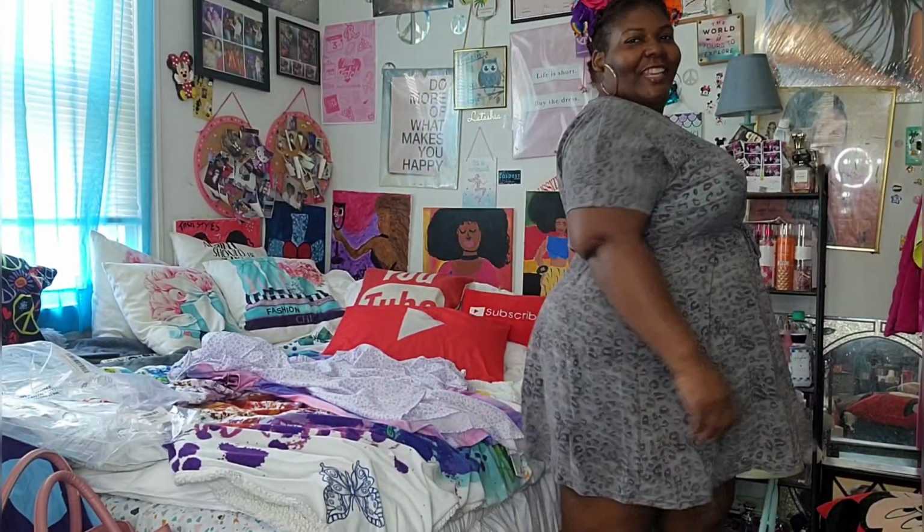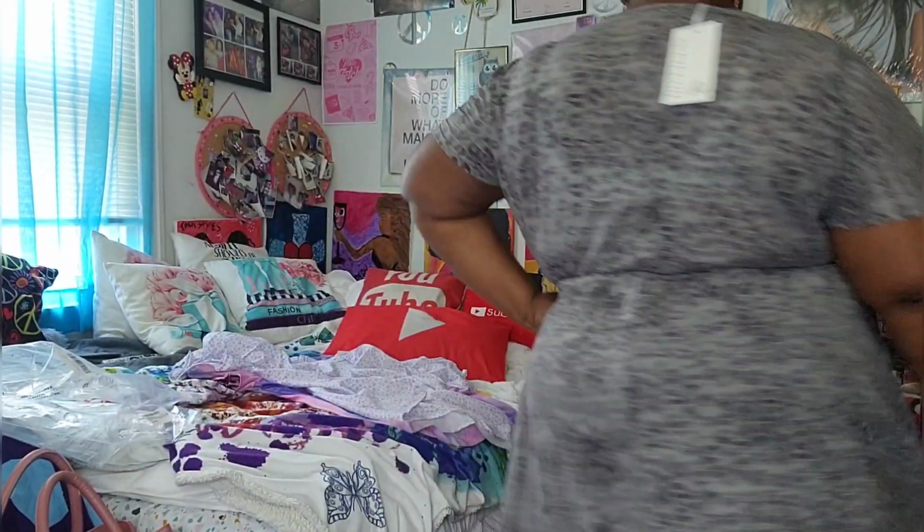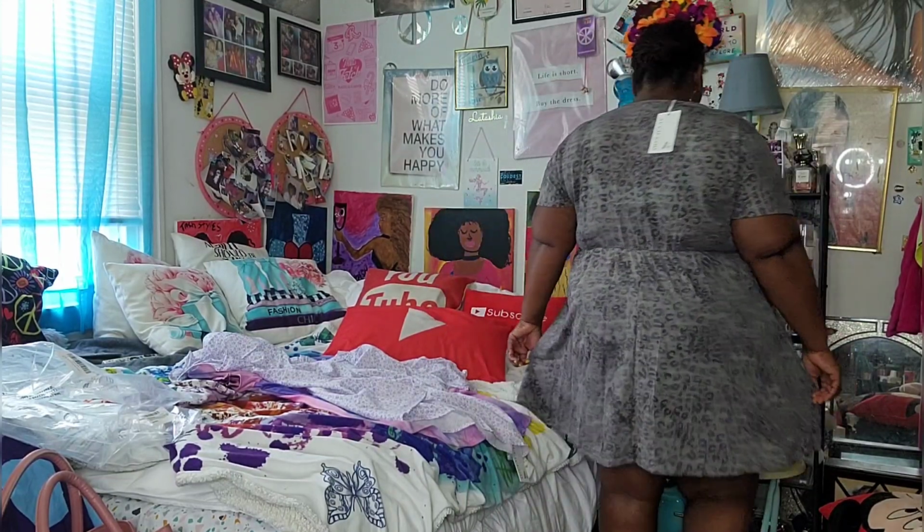Alright, we gonna give it a twirl. Y'all know I gotta give it a twirl. It's so cute. It's too stinking cute. Yeah, I would wear this as a dress, but it is a swimsuit cover-up.